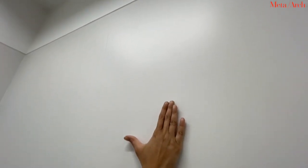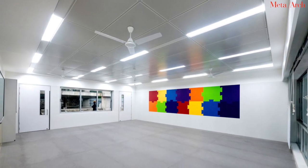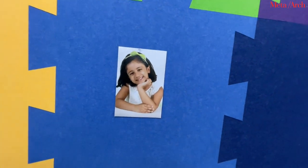The remaining walls are cladded with tiles that have a paint-like finish. This enhances the sustainability of wall surfaces. The colorful panels on the rear wall serve 2 purposes. They act as acoustical boards as well as pin-up boards.